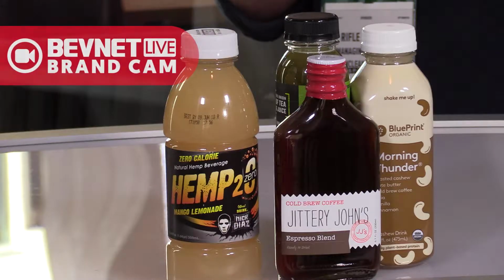This one, I kind of like the original design better, to be honest. Hemp 2.0 loses me a little bit. The original one was higher contrast. It had a little bit of hemp meets vitamin water, which also comes from the bottle it's in. But this one's a little bit crowded. It's lower contrast. There's lots of stuff going on.